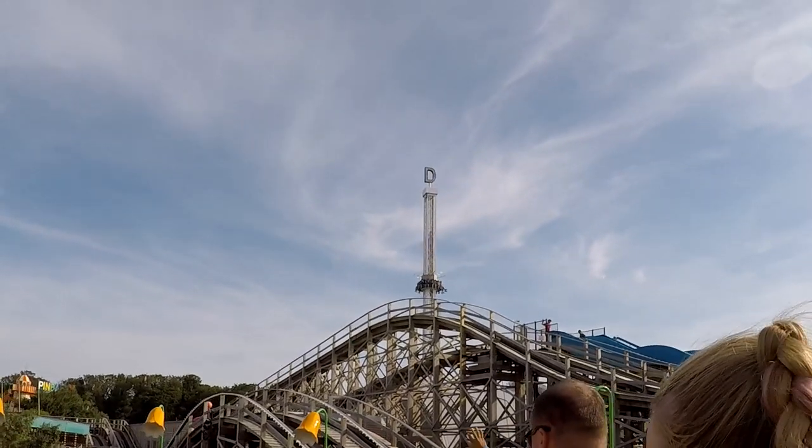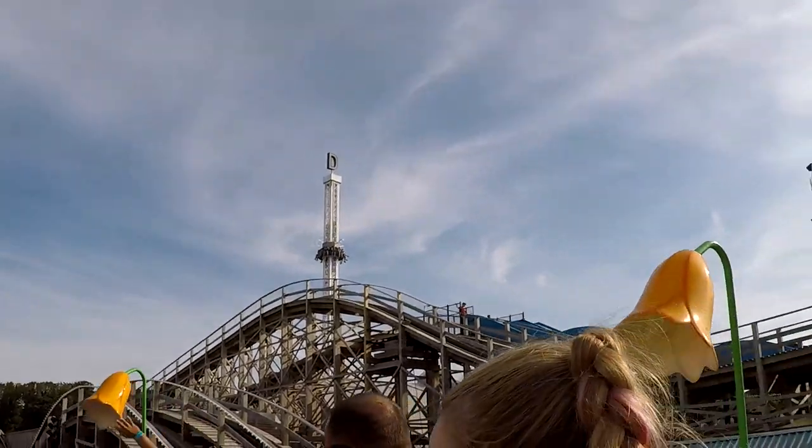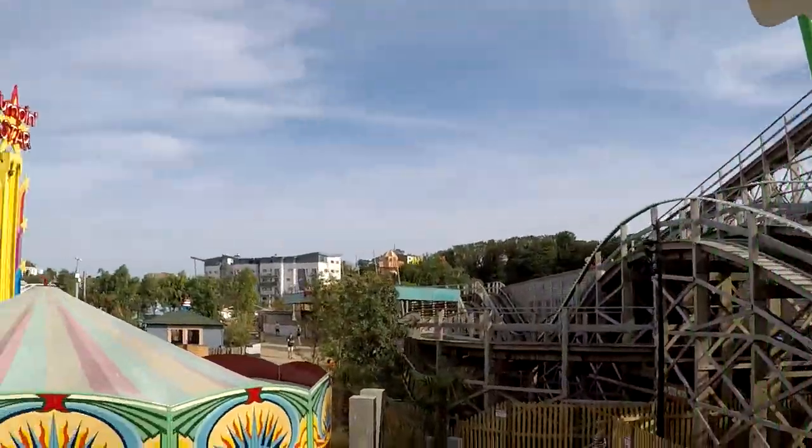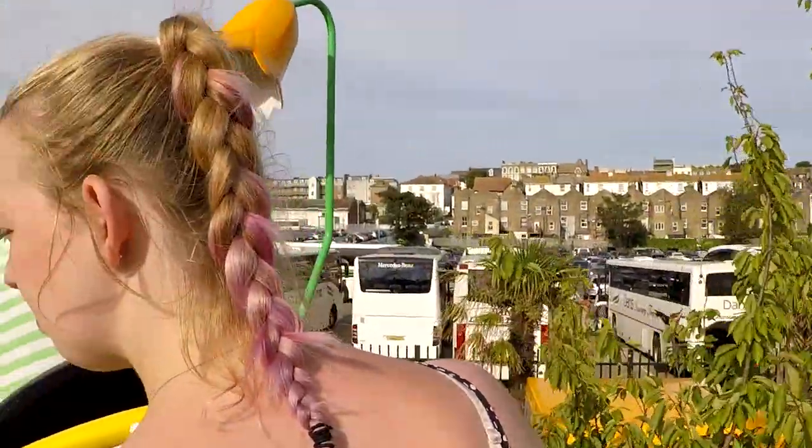Dreamland Drop, God, I love the look of that ride. It might not be the most intense thing ever, but it looks great. It's like a new icon for the park, really. It's Charlotte Drop Tower. Yeah, it's nice.